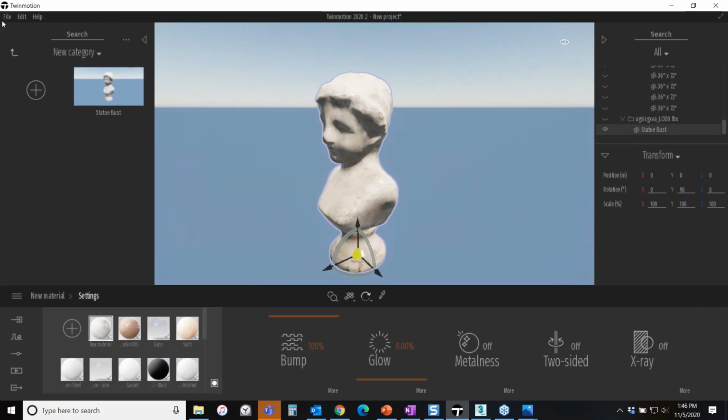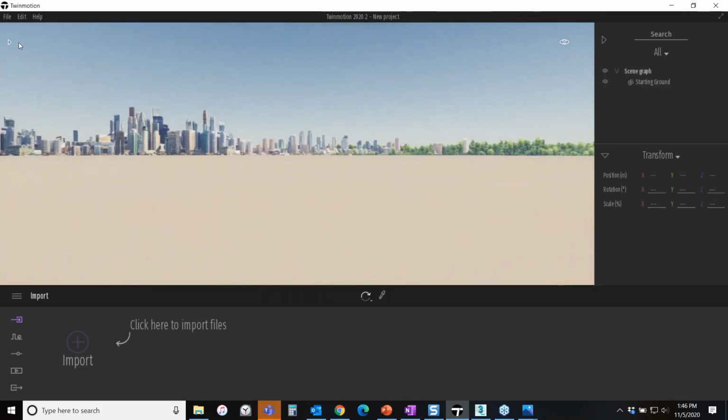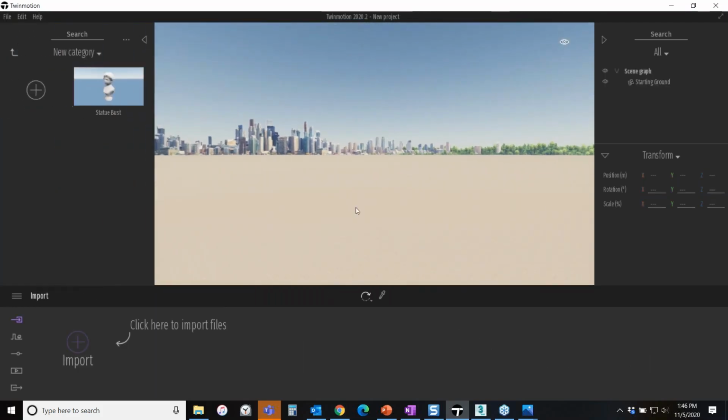So if I were to close this file down completely and create a new scene from scratch, say no to saving it. So whole new project, bringing in a different model, whatever. Think if you built your whole library with assets in here, to bring them in, you just drag and drop.